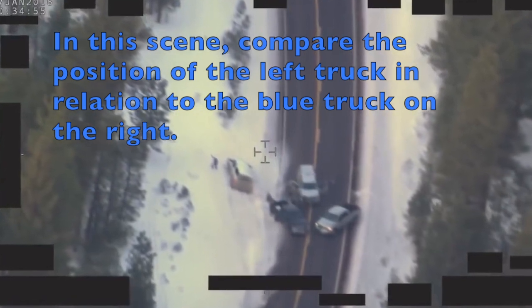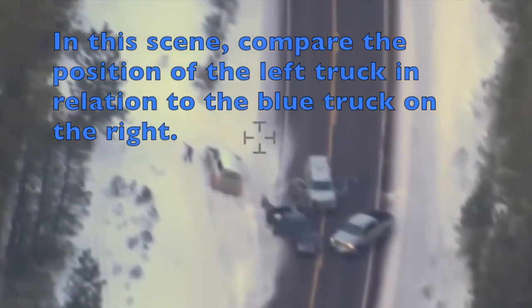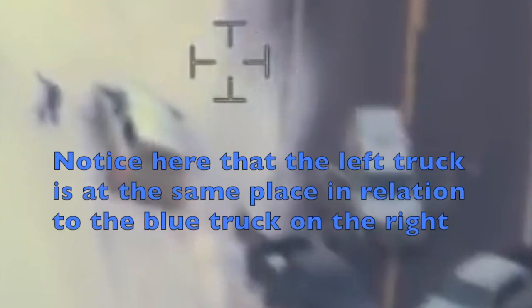In this scene, compare the position of the left truck in relation to the blue truck on the right. Notice here that the left truck is at the same place in relation to the blue truck on the right.